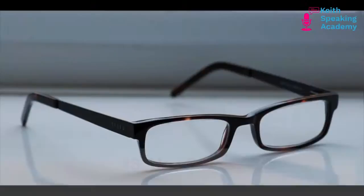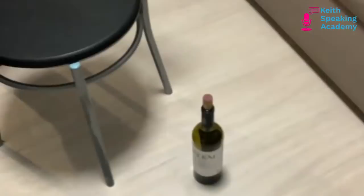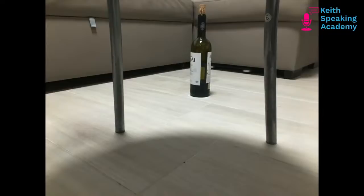Tip number three is to use frames, like a glass frame or a picture frame. So instead of taking your normal shot, you take your object, put it on the floor, a bit unconventional. And then we use the frame of the chair legs, a bit like that, and boom, you've got it.